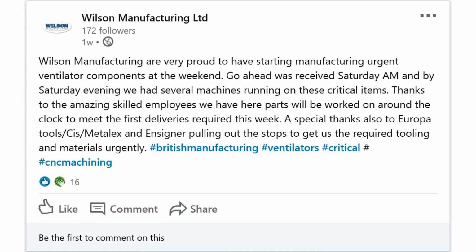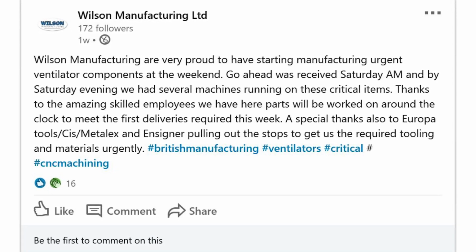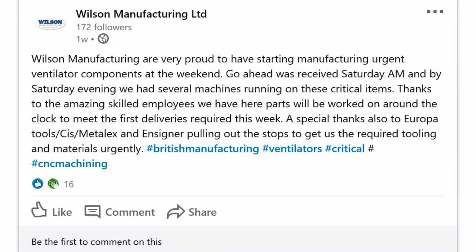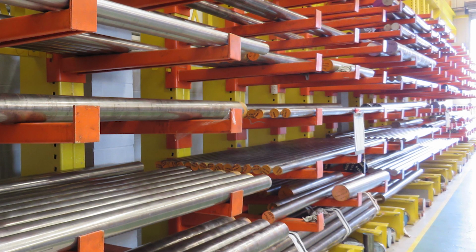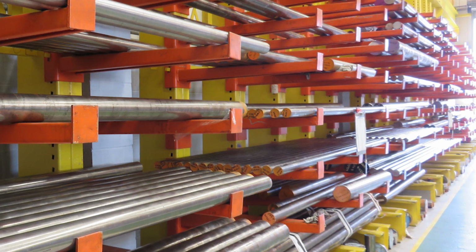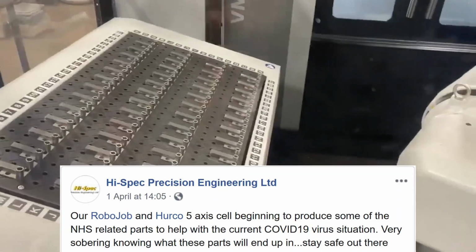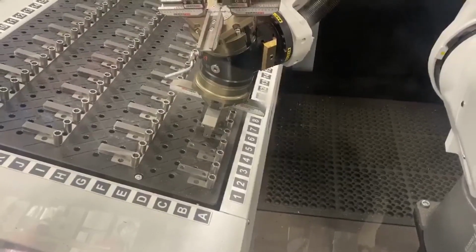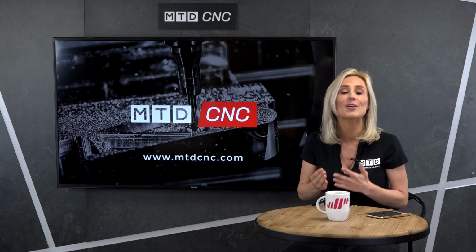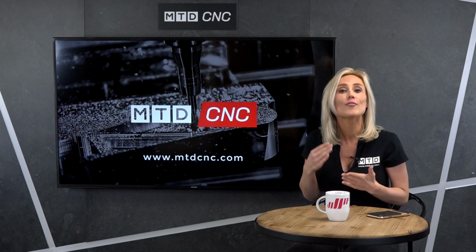Wilson Manufacturing were quick off the mark, having had the go-ahead in the morning. They were making parts all tooled up by the evening. Interco, alongside supplying the steel, are offering to help manufacture at their own HQ. Darren at High Spec is now automating the manufacture of parts for the ventilators. Progimax, Unicut and many other companies are working terrifically hard, and you're using your years of experience for times like these.